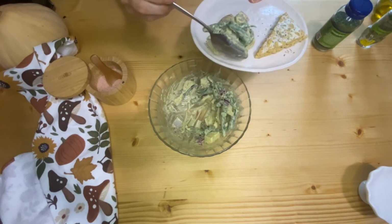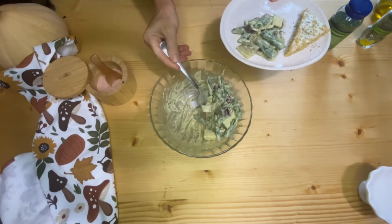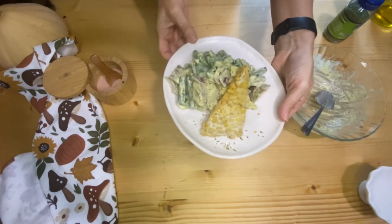It was so good. I am going to miss these fresh green beans from the garden. The garden season is almost over, and I'm kind of sad about it.